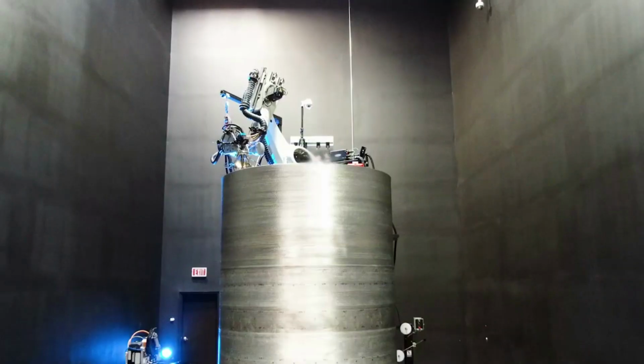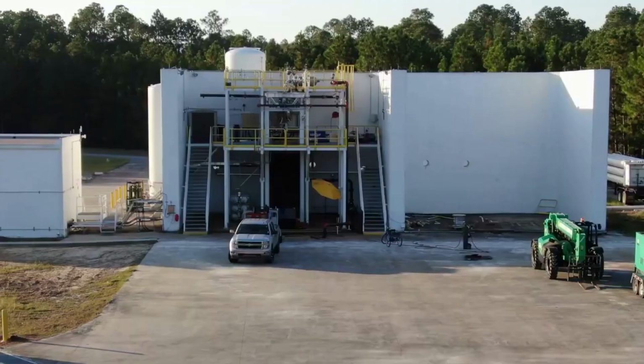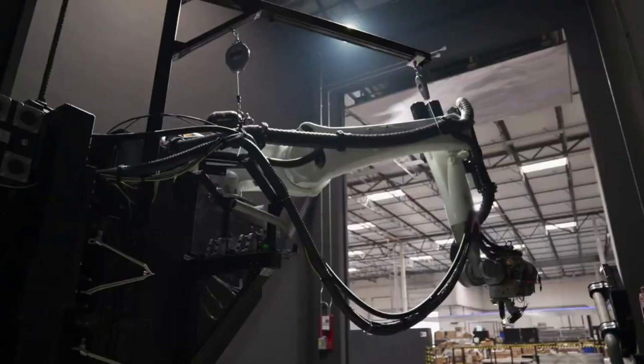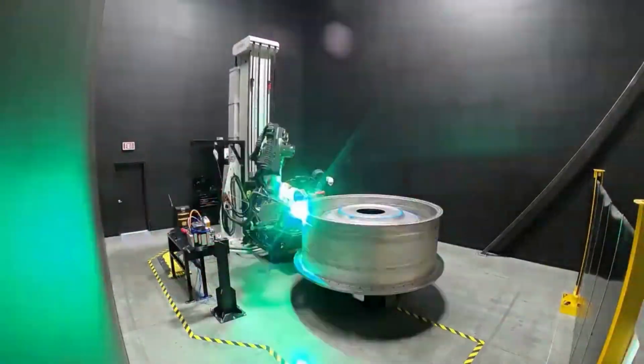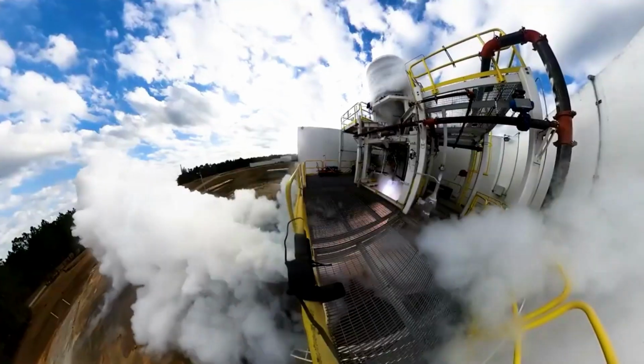Hello everyone, today we are taking a look at Relativity's fast progress towards the first orbital test flight of Terran 1. Relativity Space has been working in overdrive in preparation for the first orbital test flight of Terran 1. As you can imagine, the work and tests necessary before a flight attempt are very significant.